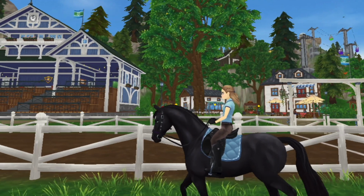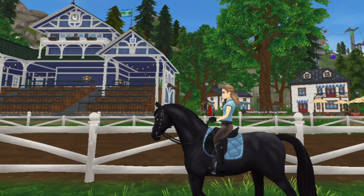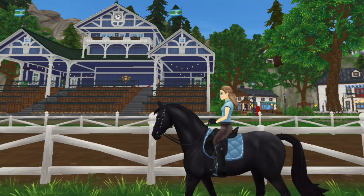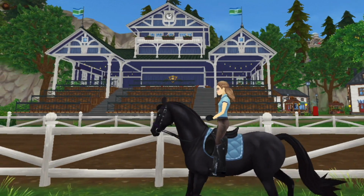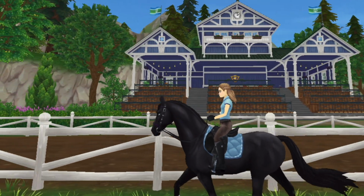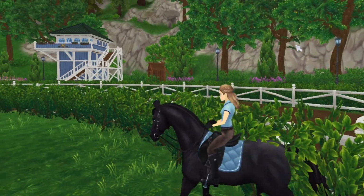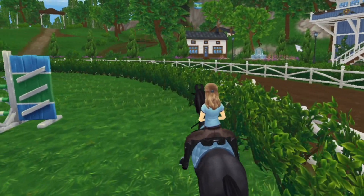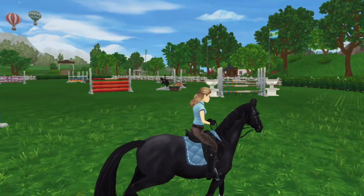Now we're just warming up, because I really want him to feel relaxed and really warm up before jumping, as he never jumped this high before. And I just want him to be as comfortable as possible. I think he has jumped a max of 1 meter. And today we're going to 1.20 meters. Also, I think we're gonna jump one oxer today, that one right there, but nothing too much, so we can go slowly and progress.